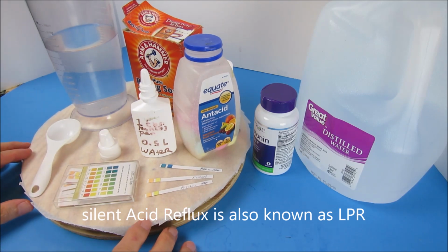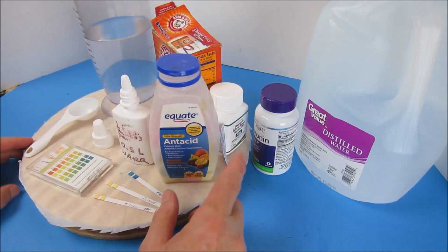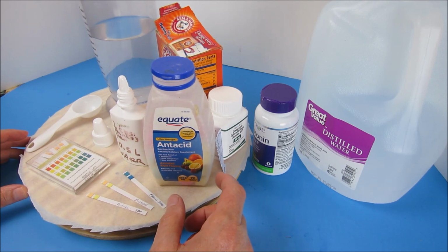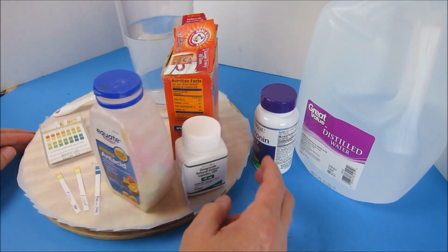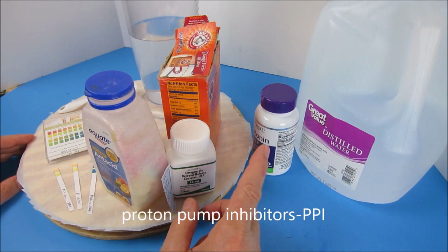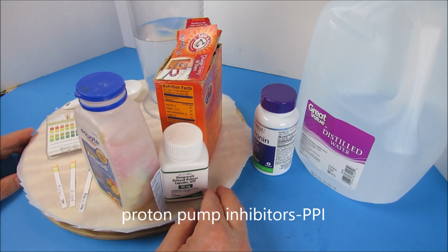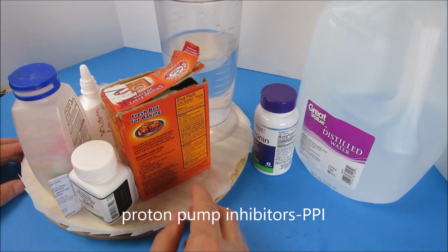Now, before you go to the doctor, a lot of people start taking antacids, which neutralize the stomach acid, or you go to the doctor and they give you proton pump inhibitors that reduce the acid in your stomach. And people sometimes use remedies at home with baking soda, adding stuff to their stomach.